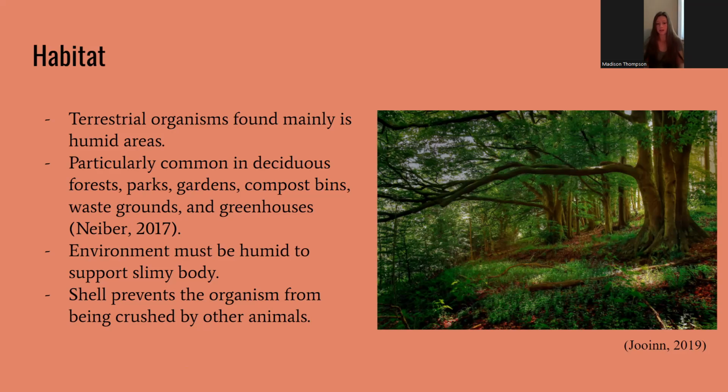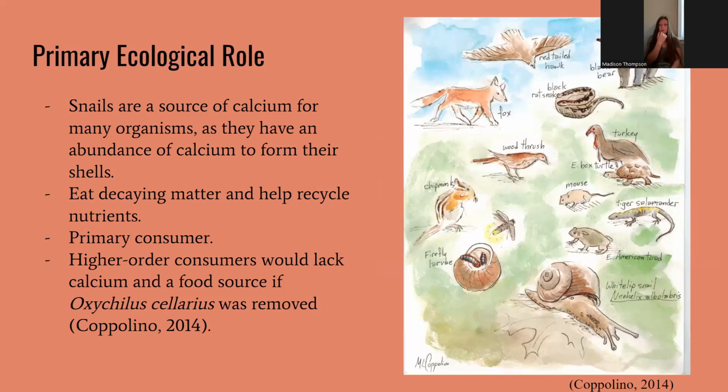It's better than nothing. The primary ecological role of these organisms, and I have a diagram here on the right. This is the specific snail species that we're studying, but it still has all the same predators. And they're a source of calcium for many organisms. Like we talked about, their abundant need for calcium to make their shell. The other organisms are aware of this, and they'll consume them.